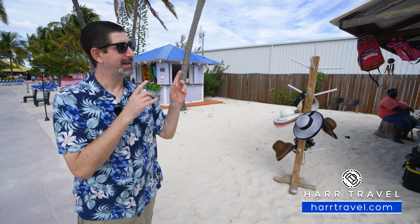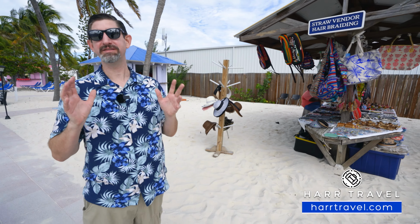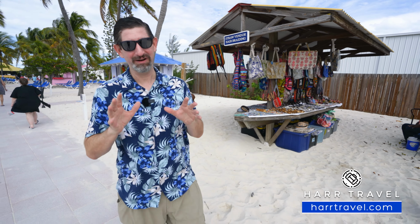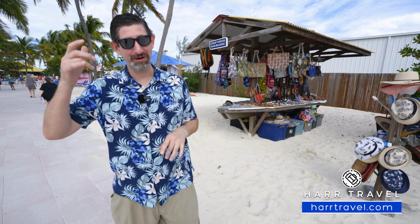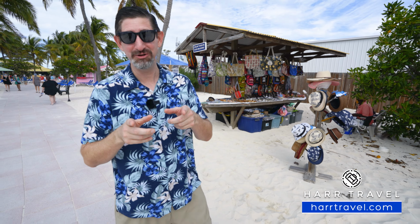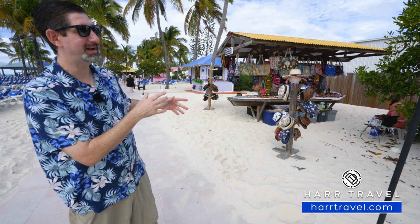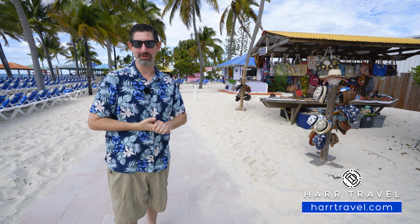Now they also have a hair braiding station. It's one of those all-time classics. I remember getting my hair braided as a kid. One little bit of a warning is you definitely want to spray sunscreen on your head after you do that, because, well, I've learned the hard way, as I mentioned. But it's a really cool way to remember your time here at Princess Cays.